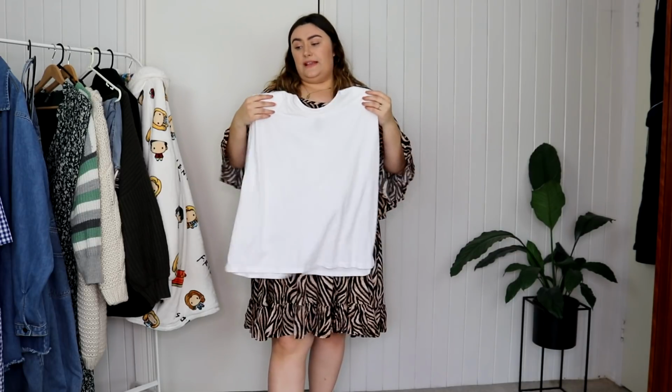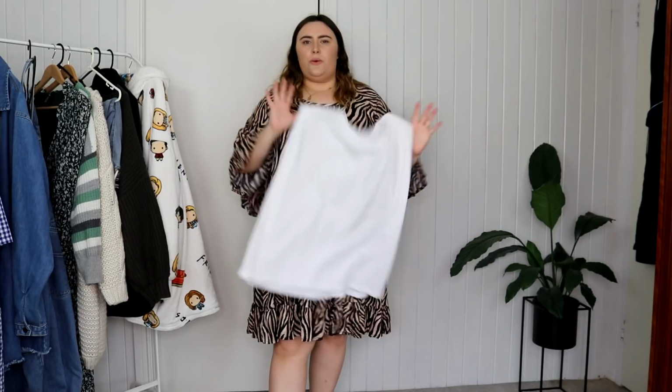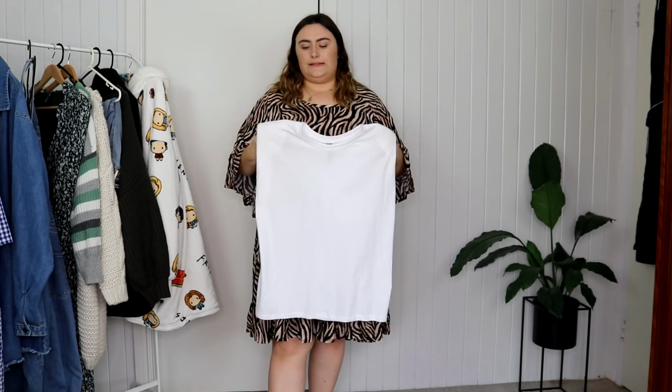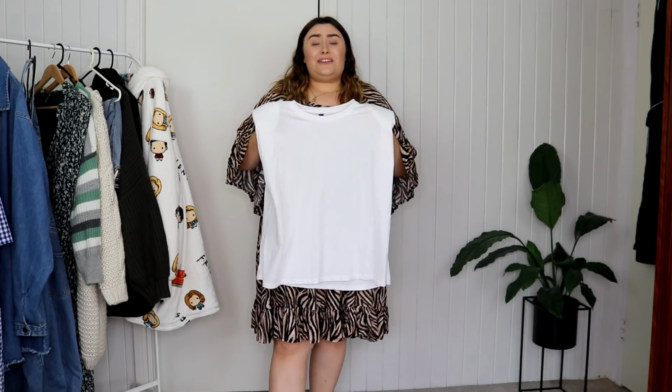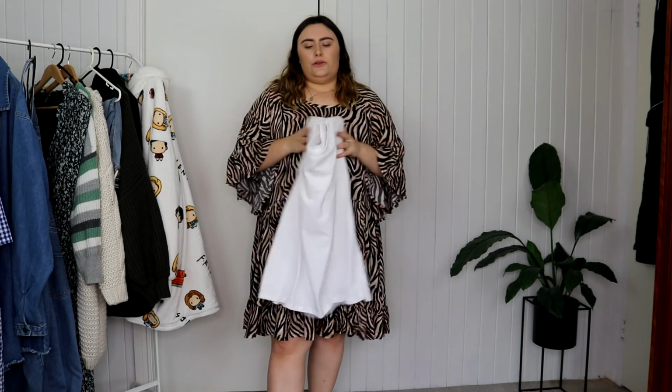Chuck it on with a pair of white heels with these leather pants, and I really think this is a nice dinner option, going out for drinks with your girlfriends, or even work. Chuck on a white blazer and you've got a work look. So I really wanted to include those, even though I haven't been wearing them daily. I do think it's a really great option to spice up your wardrobe, particularly if you like ducking in and out of dresses and pants and you don't really have a set style. That's definitely one to chuck in there.